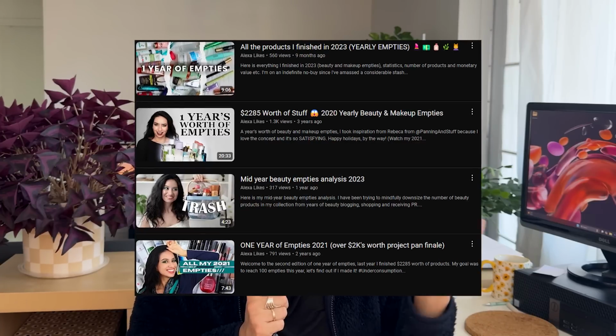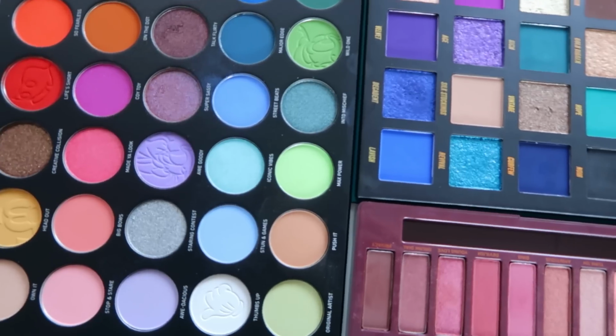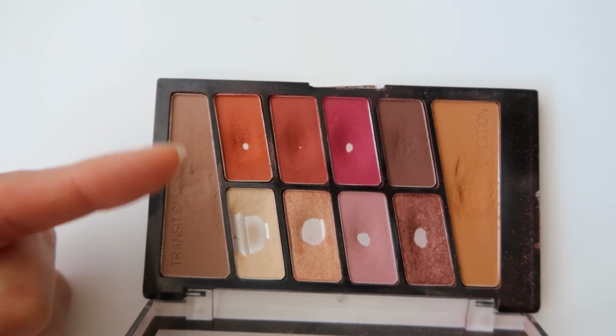What really helped me was starting a low buy to no buy and also starting to track my empties from about 2020 to mid 2024. And I also was a lot more active at Project Pan and Shop My Stash, etc. And through doing that, I learned how many cleansers I finish up in the year, how many moisturizers, how many body moisturizers, how many products do I actually use up?